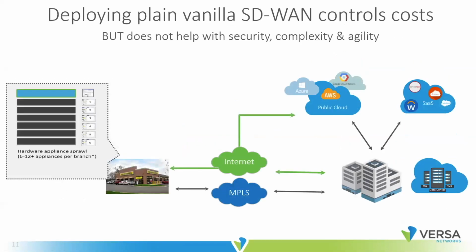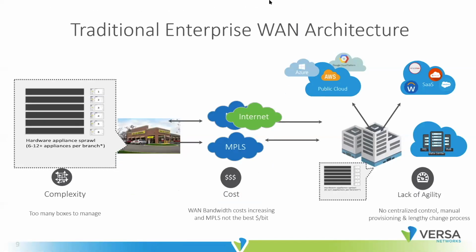Moving forward, now, of course, SD-WAN comes into the mix to help address and provide a level of, sorry there, my audio might be a little off.